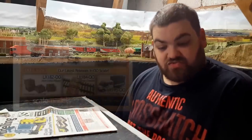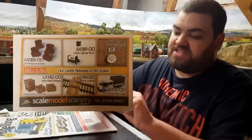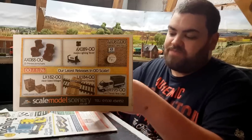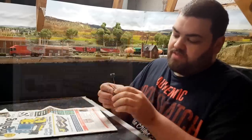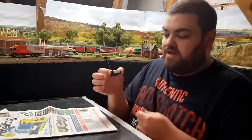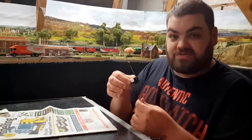Scale Model Scenery have just released a mobile tower lighting for building sites and works, etc. I actually have one in front of me. I was sent these by Justin. These are going to retail at $9.99 as a model, or $19.99 with the working lights, which is the models I have.